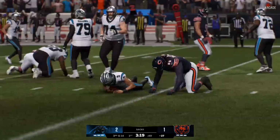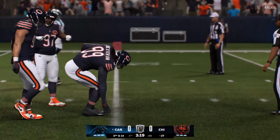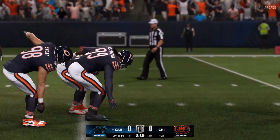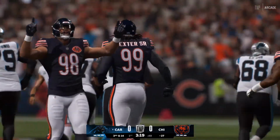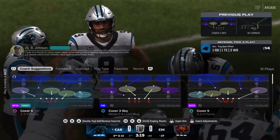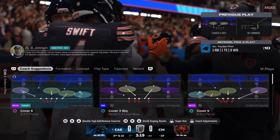And he cannot get away, and Young will go down. It's Javon Dexter who got in to drop him. And this is what you've got to do against a quarterback like him. You've got to keep him in the pocket and not let him get to the perimeter, because once he gets outside, that's where he can really hurt you.